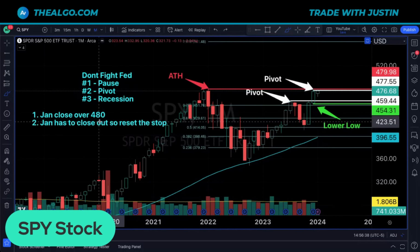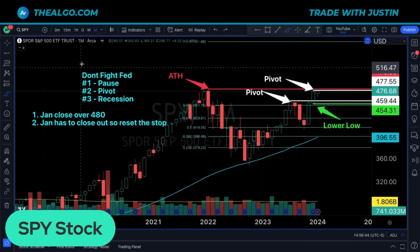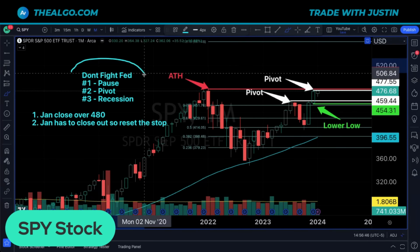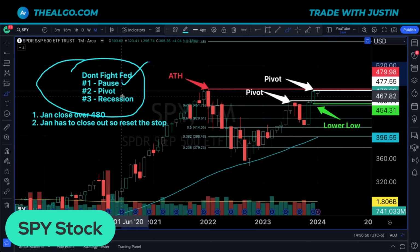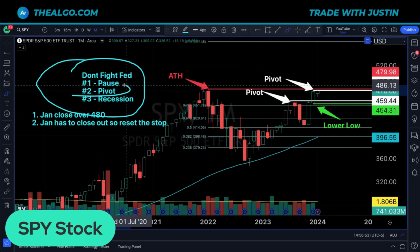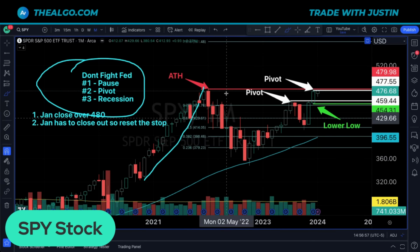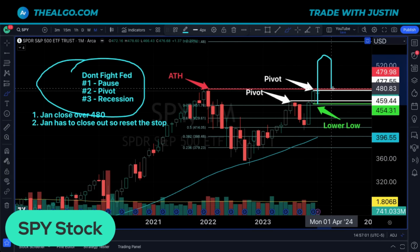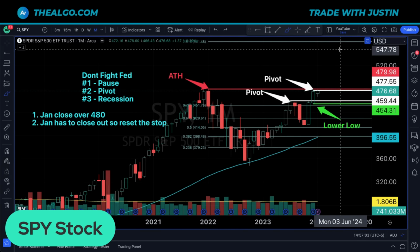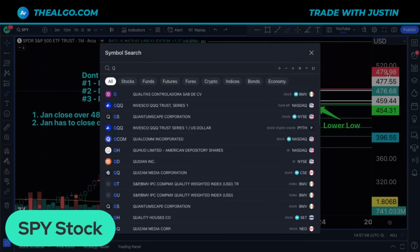January has to close out, for us to reset the stop. That's what we talked about too. So let's be very mindful of that. The other theme we talked about for the beginning of 2024 was don't fight the Fed. So we just got the pause, and there's a Goldilocks scenario between the pause and the pivot, which is why I would have preferred if we just power up from here, because we need to get a safety of margin over the all-time high so we can backtest the all-time high and pass it. Plus 6 months, that gets us to the middle of the summer. And I do not particularly like that.